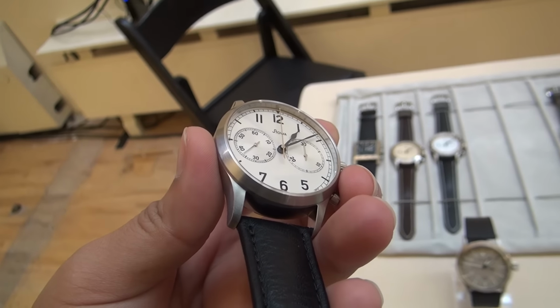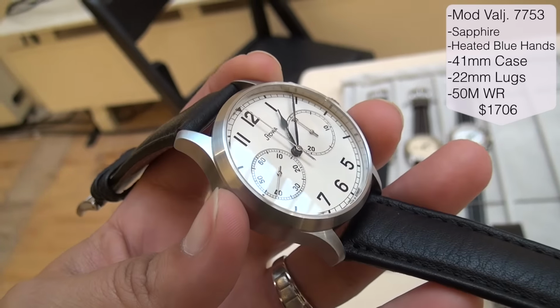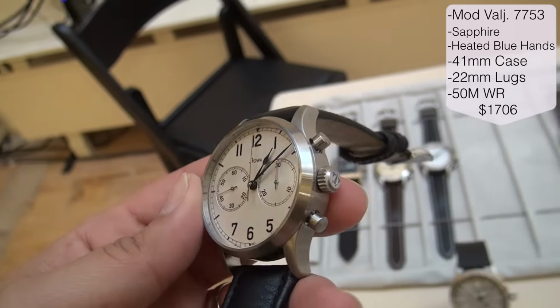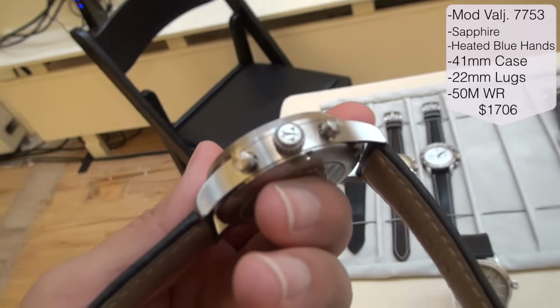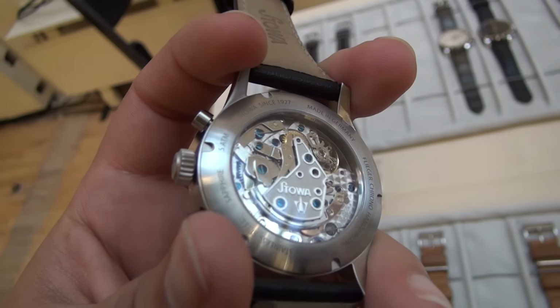The Marine Chronograph Classic is a striking 30-minute chronograph with a well-known movement that's been modified to be hand-winding. This allows you to see the gorgeous Genève stripes, blued screws, and Stowa engraving on the movement.